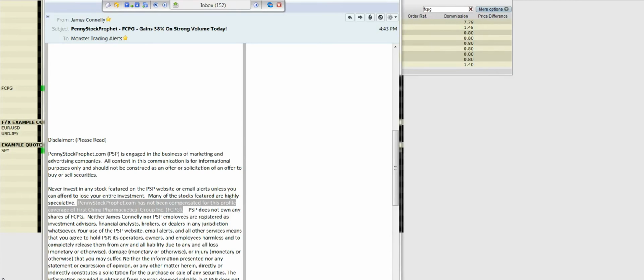My initial thoughts in the morning, my game plan was if this would gap up and run a little bit in the morning, it was definitely worth shorting. IB had shares, so I was ready. I was watching it, and that's exactly what it did. It gapped up. And let's take a look at some of my trades.